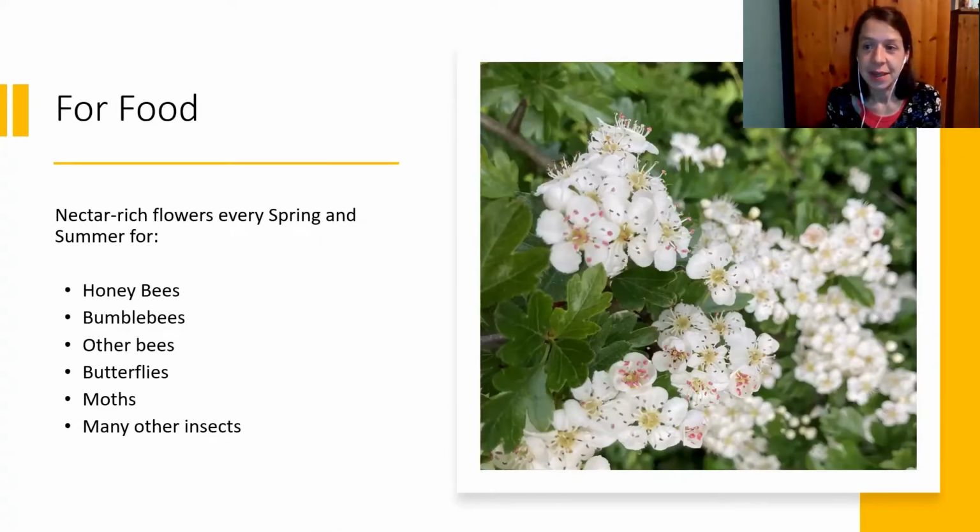So in addition to this, then, the abundance of food that hedges provide to wild animals is just really, really great. Many of the trees, shrubs, climbing plants, and the ground level flowering plants that we looked at earlier produce beautiful flowers that contain lots of yummy nectar for bees and butterflies and other insects to feed on all throughout the spring and summer. And some even have it later in the year. So honeybees, bumblebees, other bees called solitary bees, butterflies, moths, and many, many other insects would visit the different flowers in the hedges to drink the nectar and to collect pollen.